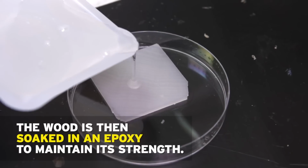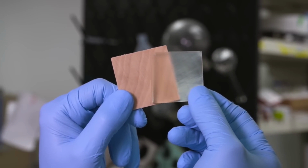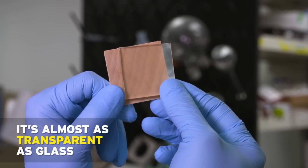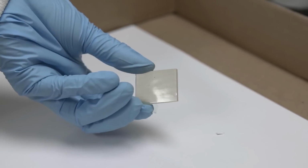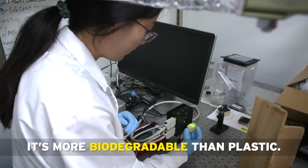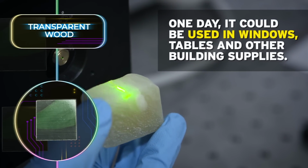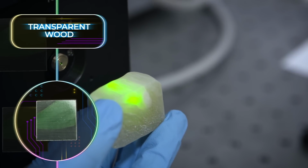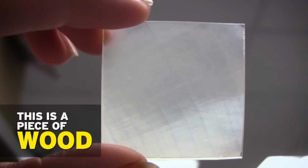The treated wood was then reinforced with epoxy resin, making it 5 times stronger than its original form, while keeping it fully recyclable and naturally more eco-friendly than plastic. It's also a great deal better at providing crucial insulation. The potential applications are endless, from unique architectural designs to use in solar panels and more. This translucent wood can also make its way into furniture, windows, and other building materials very soon.